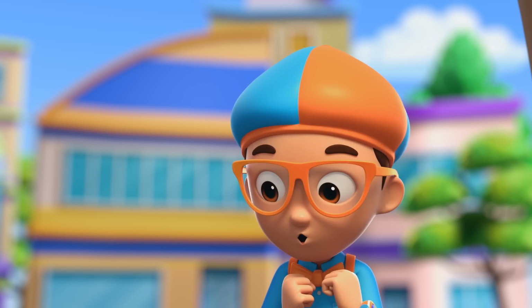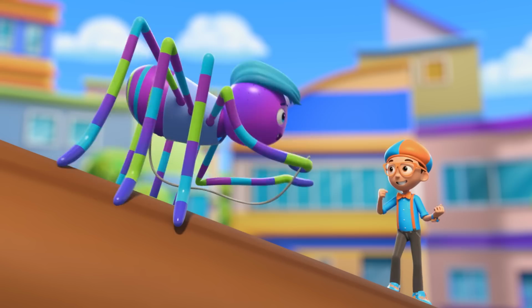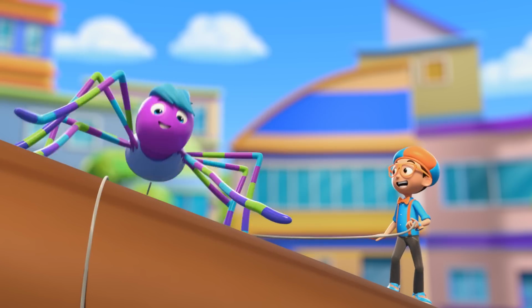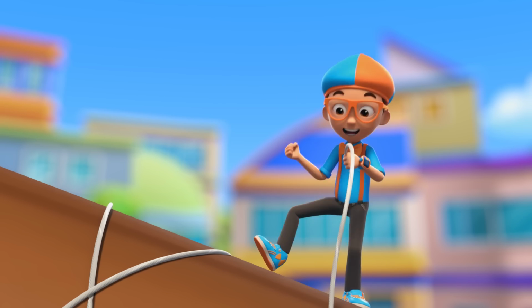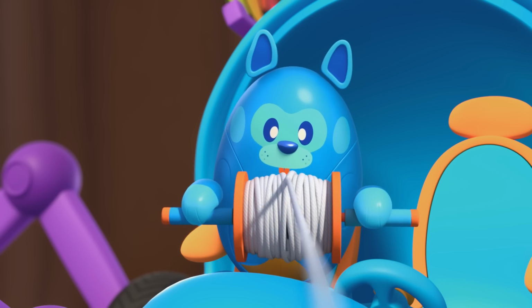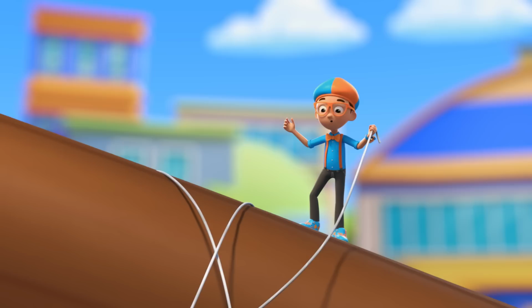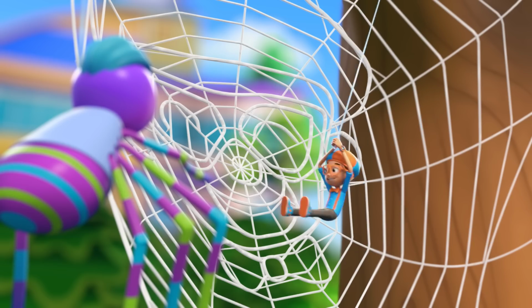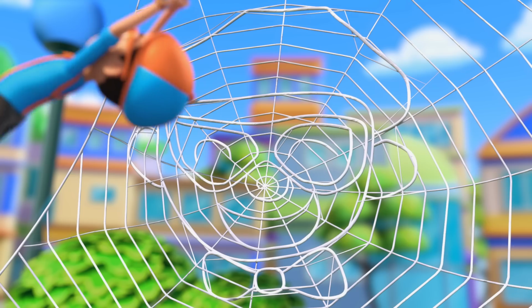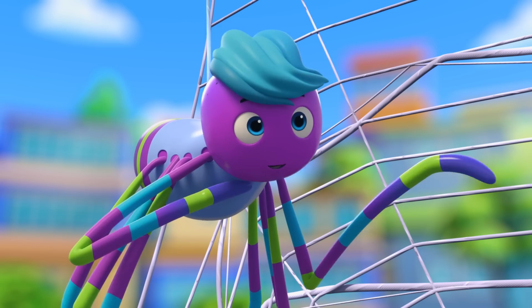That is so cool! Next, the circles to complete my masterpiece. Can you hold this strand in place, Blippi? Yeah! Woohoo! Whoa, it is a circle shape. Ah, perfect! Grab that strand, Blippi, to swing out for a look. Whoa! Amazing! Wait! Is that a picture of me in your web? It is you, my masterpiece.